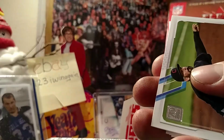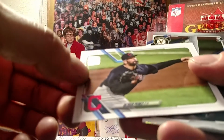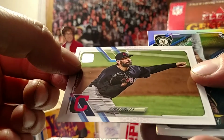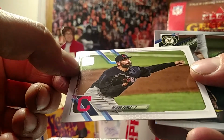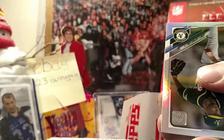David Dahl. Seen that shiny card maybe though. Oh, I see a ding corner is what I see right off the get-go. I didn't do it. I didn't drop it this time. I don't think I banged around the box very much, so I must have banged him up on the shelf. Or... Oliver Perez, Cleveland Indians.